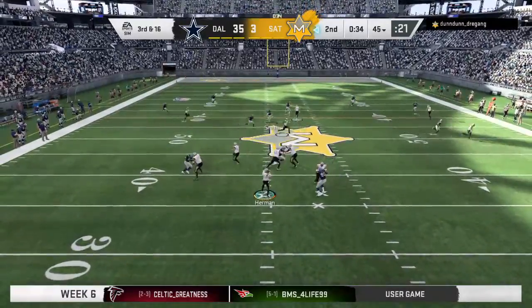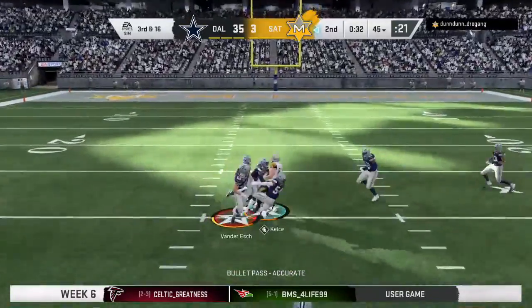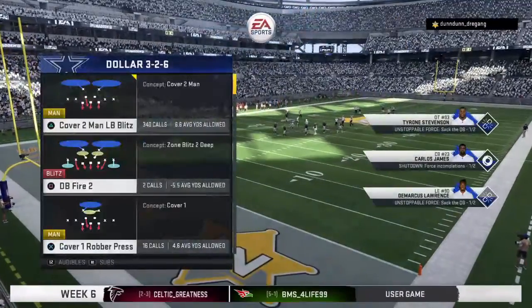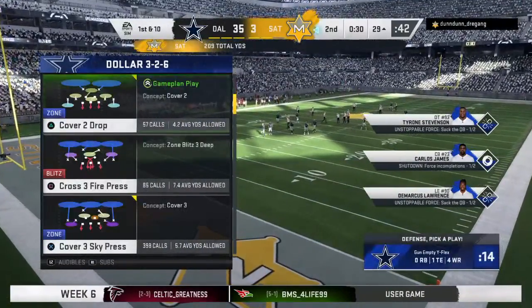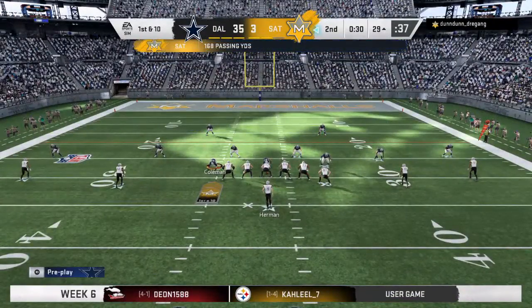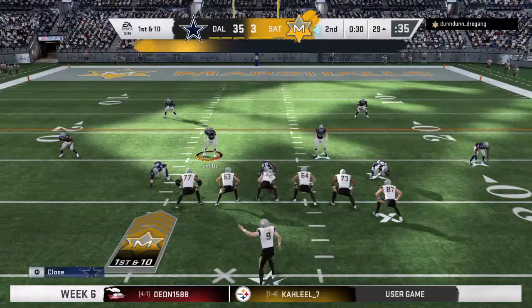Throwing on third and long. Herman, and it's complete to Kelsey. And he's going to have another first down here as the tackle's made at the Cowboys' 29-yard line. This quarterback is now closing in on a 200-yard first half through the air. It's first and 10.